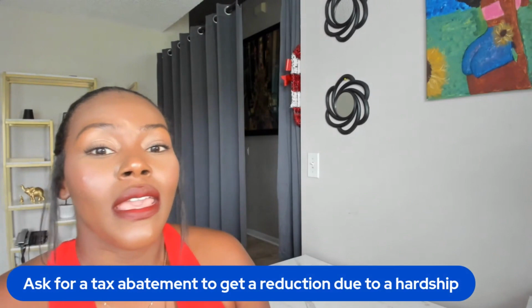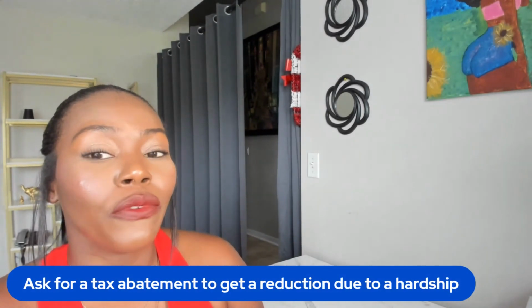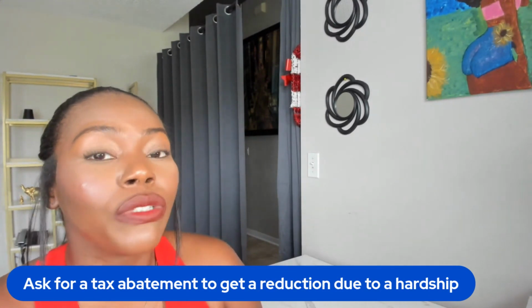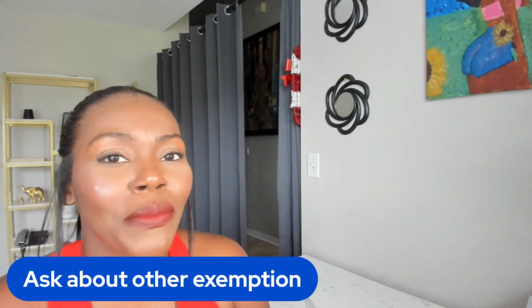And then also, you can ask to see if you can do a tax abatement. That can help you out a lot. This is just going to be a reduction based off of a hardship. You can let them know that you're having a hardship. It's going to be temporary, but you need to try to see if you can get a reduction. And call to see if you can get any type of exemption.